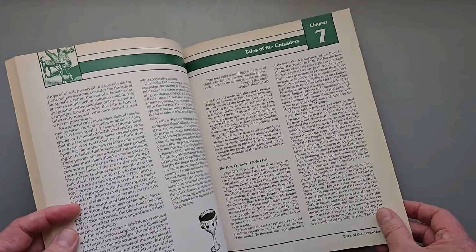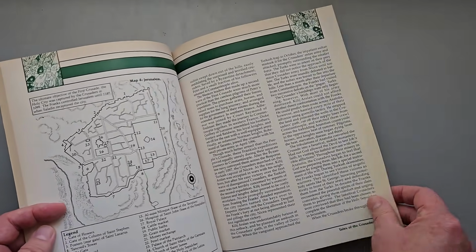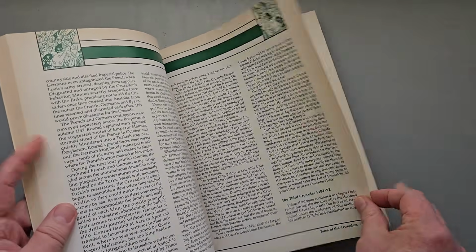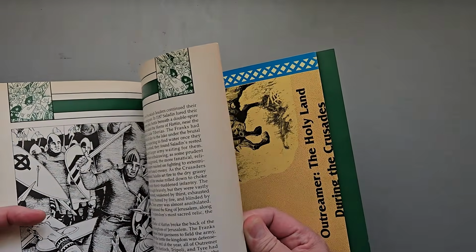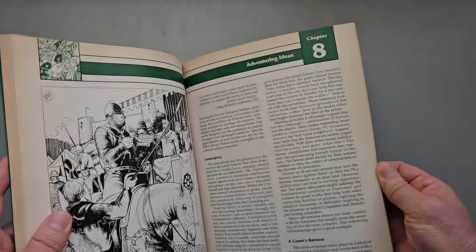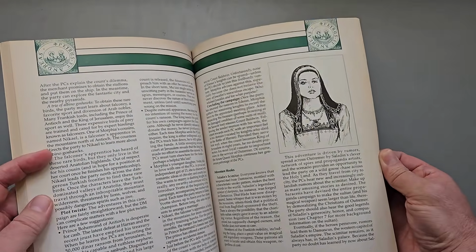And then it gets into tales of the Crusaders. So again, these are just stories of things that happen in particular times. You have a map of Jerusalem there. And the Second Crusade, what was happening during each of these crusades. The third, and they're only going to cover the first three. They told us that. Okay. Map of Antioch, later Crusades, there's a real quick thing, and then adventuring ideas, campaigning, accounts, ransom, adventure hooks.